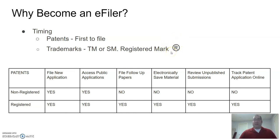Another reason that you want to become an e-filer: if you're looking to receive a patent for an invention, you don't necessarily have to become an e-filer. You can still actually file by paper. It's going to cost you more money.